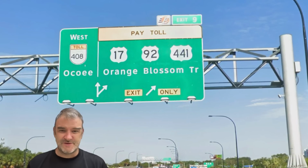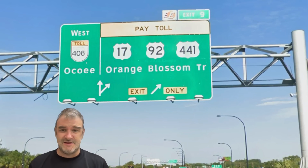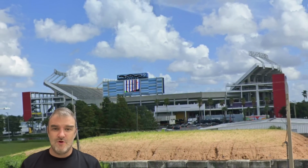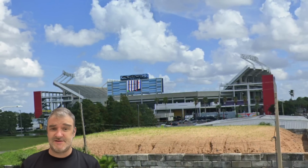We can see the Citrus Bowl there in the distance. If we are going westbound, this is our exit for the Citrus Bowl. Thank you so much for that request. And here is a look at the Citrus Bowl once again from 408. We see it a little clearer going in this direction. Like I say, it's right next to our road.